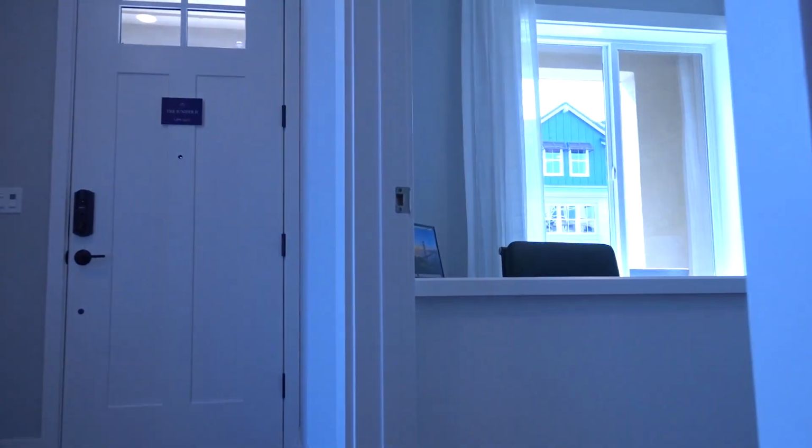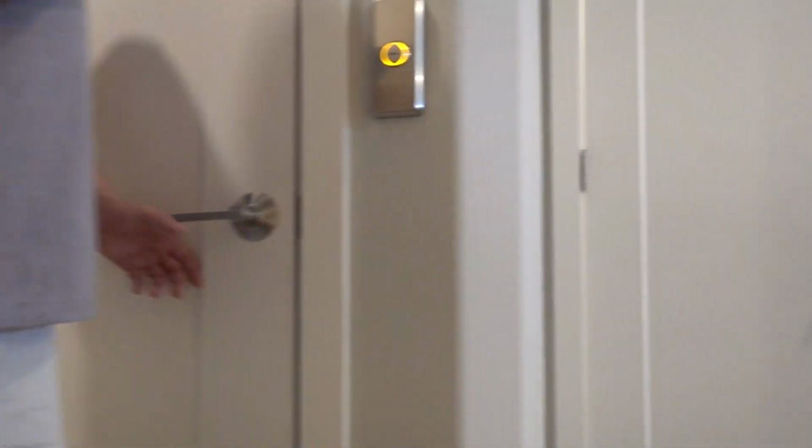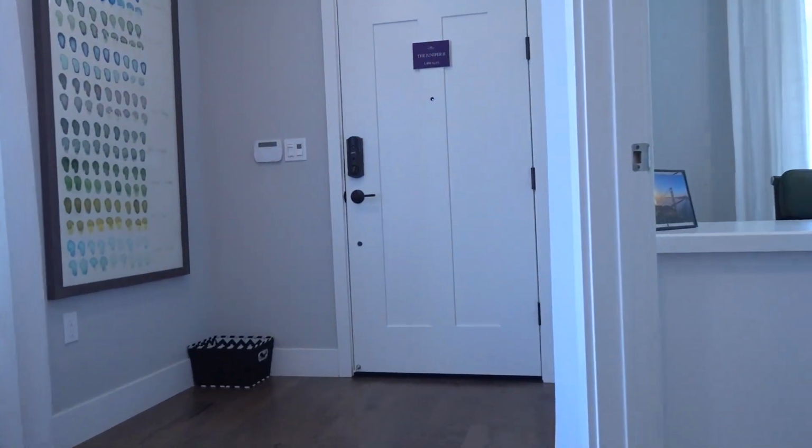All right, Brian, what do you think of this home? What I like about this home is it has an elevator. I really like the elevators in homes. It really cuts out a lot of wear and tear on your knees and your ankles. And also, it helps you with bringing laundry up and down. Since this is only a two-story home, it helps out a lot, especially for the person on the bottom floor.